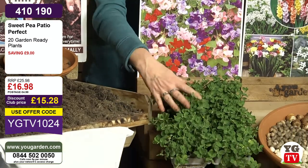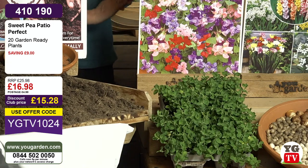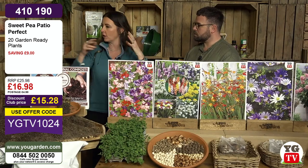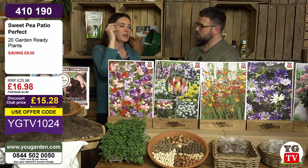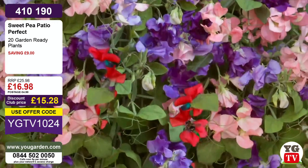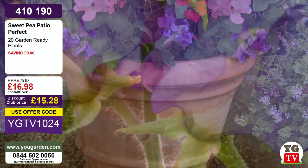The wonderful thing about this particular variety is that it doesn't get really long and tall. Sweet peas traditionally will grow very tall. You know, they're climbers. They will grow the full height of our tower pots. And you get loads and loads of flowers in there. But this is a more compact variety. So we are only talking maybe a couple of feet height or drape.